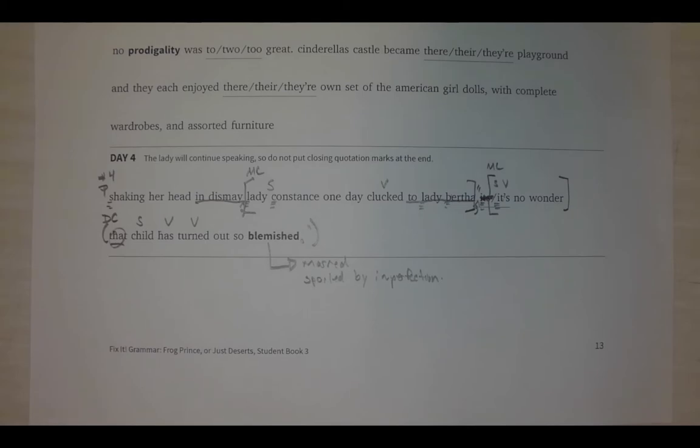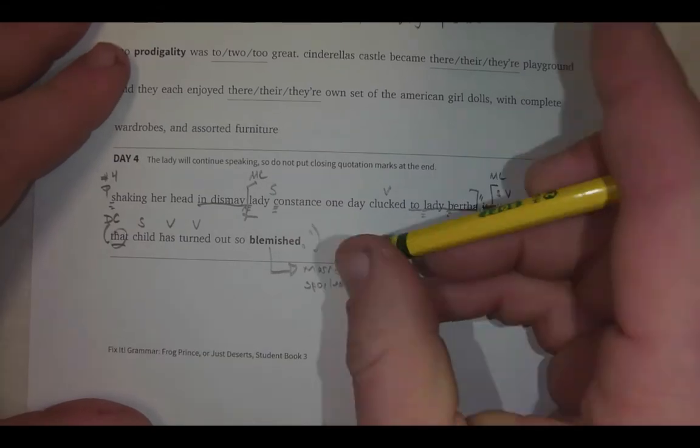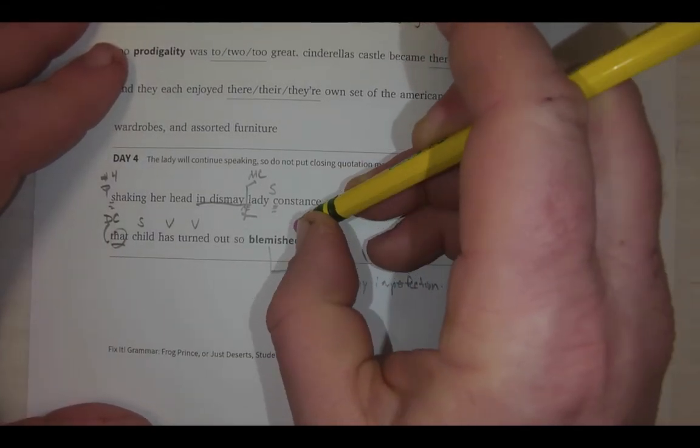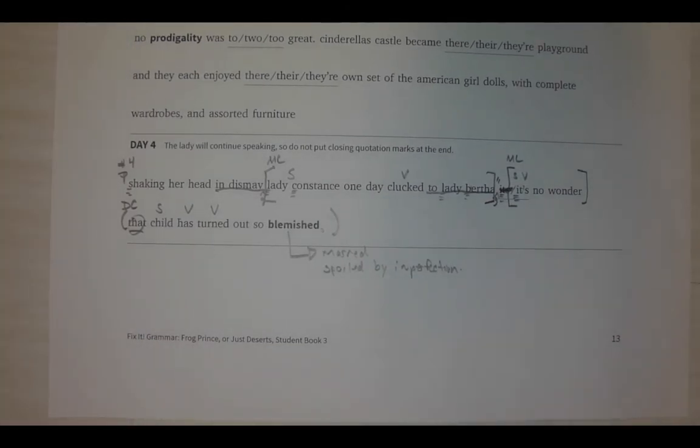So a short one. That's why it says day 4. The lady will continue speaking. Do not put the closing quotation marks. I didn't even see. I talked through it. I should have looked at the directions. Many of you probably caught that there. All right, so that's going to be day 4.